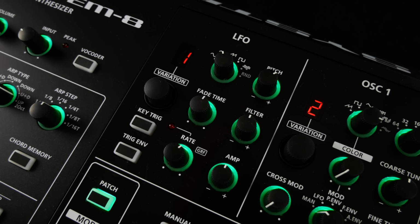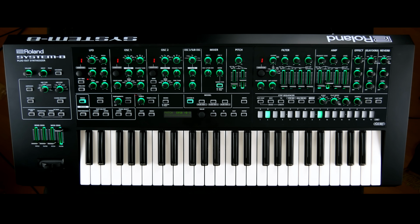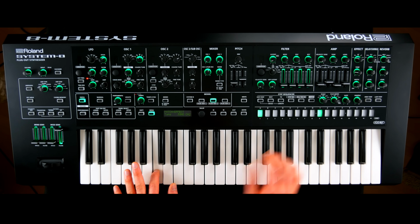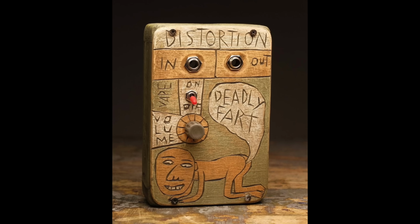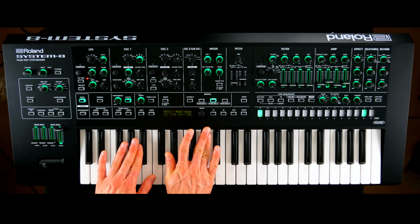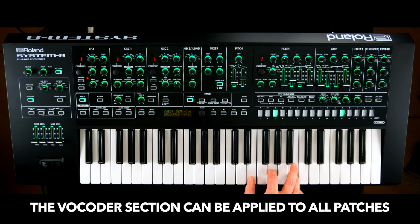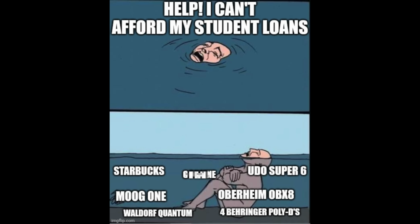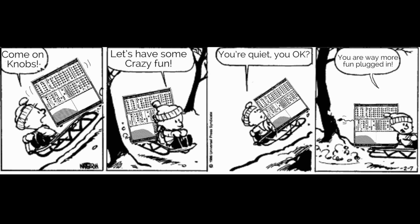I've always been a fan of Roland FX, and the reverb, delay, modulation, and distortion variations definitely do the trick. The Vocoder section can be applied to all patches, but I found the lack of an XLR input disturbing given the price range of the instrument. Most of the other parameters are one knob per function.